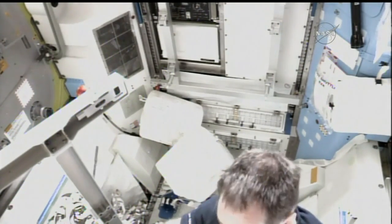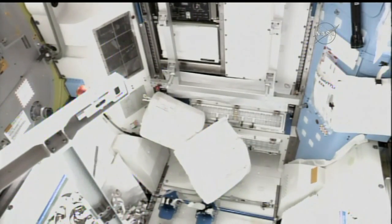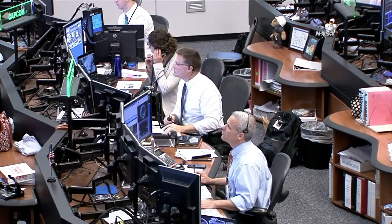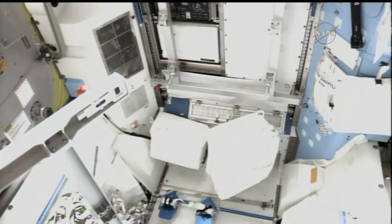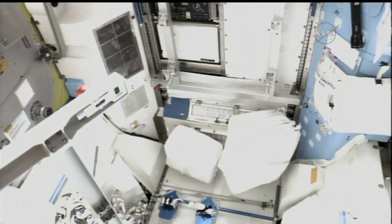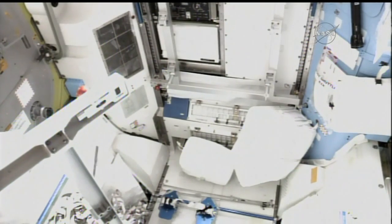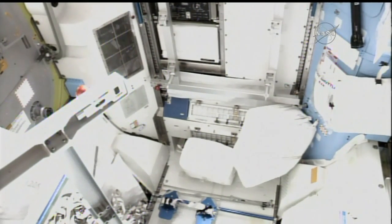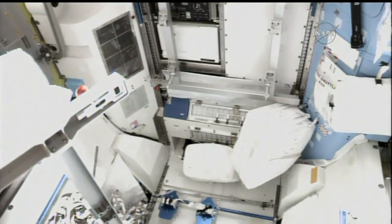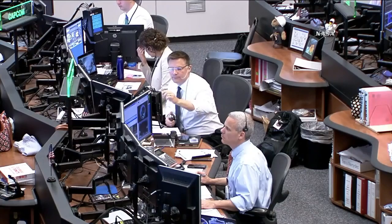22 and 19 go to bag number 2. Okay, good copy, Thomas. That's what we expected. Thank you. Sorry, I might have misspoken, but 22 and 19 go to bag number 1, and 15 and 16 go to bag number 2. Copy, Thomas.